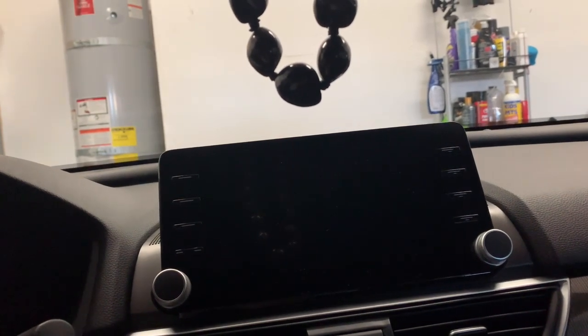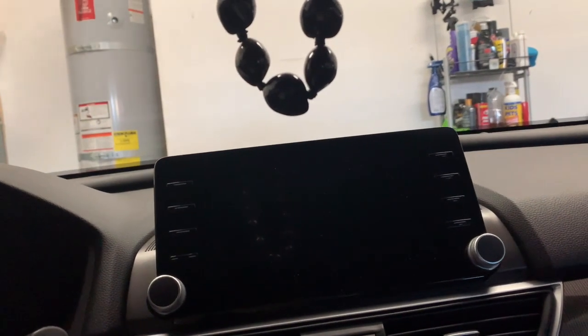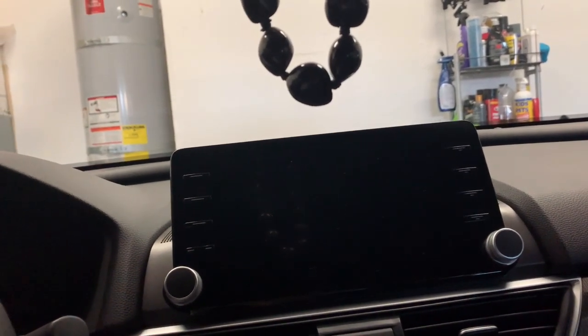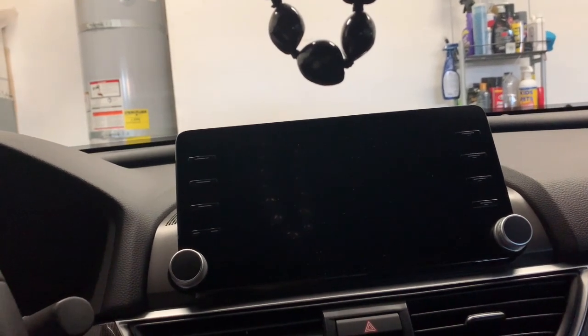Like I said, it's very easy to do. There's 2 system updates. The first one takes about 5 minutes to install. The second one takes about 17 to 20 minutes, is what they're saying.